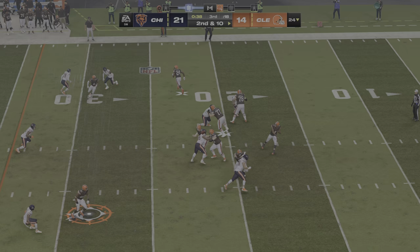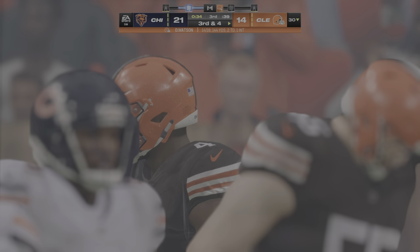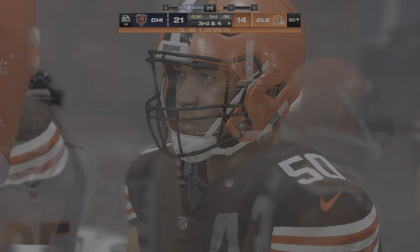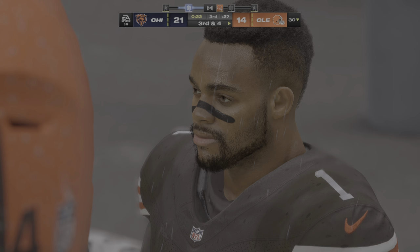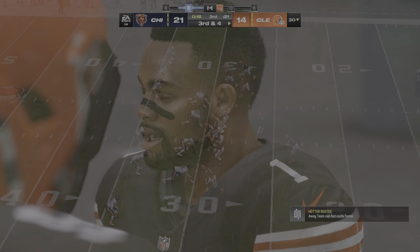Back to throw, Watson. This short pass into the hands of Njoku. He'll be brought down on the 30-yard line after a gain of 6. They gave up the completion there, but this is what zone defenses count on. Catching the ball and not much run after the catch. Here is third down and 4.